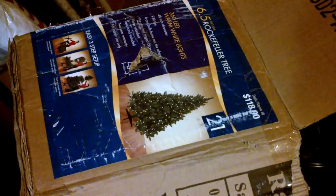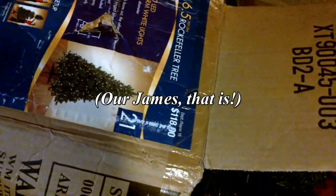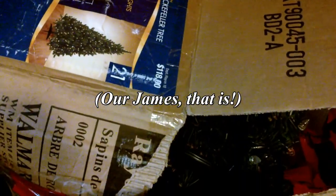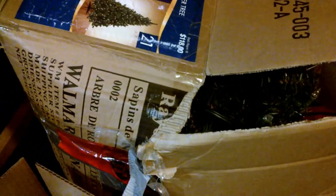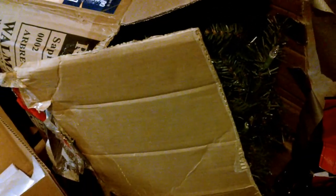And here is said Christmas tree, our 6.5-foot tree, which James actually wants us to replace with a bigger one because he's about as tall as the tree is and doesn't think that should be the case. But it's here, waiting for its proper placement.